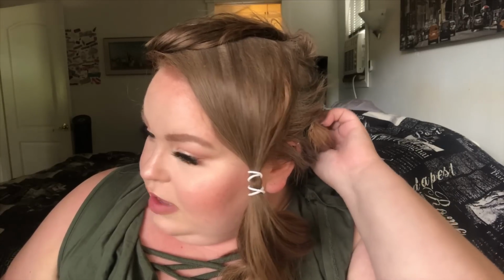I like doing this for half up, half down looks too, because then I just clip in this big piece, and then my real hair I just have up top and I put it in like a bun or something. I'm sure you guys have seen that look from me because it's just a really quick and easy look. And even when I want to put my hair down, sometimes it's nice just to pin it away.